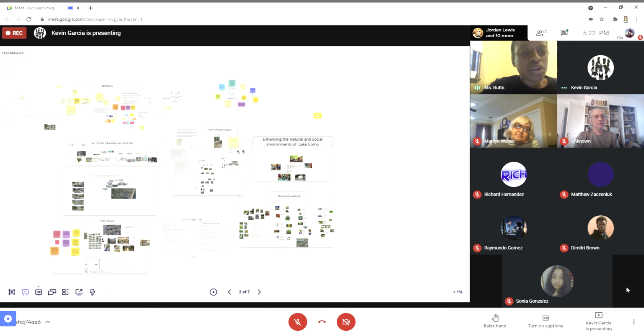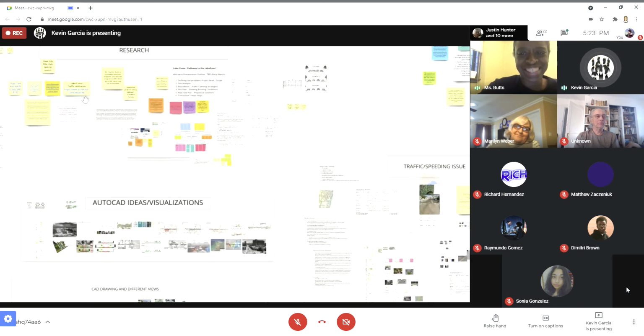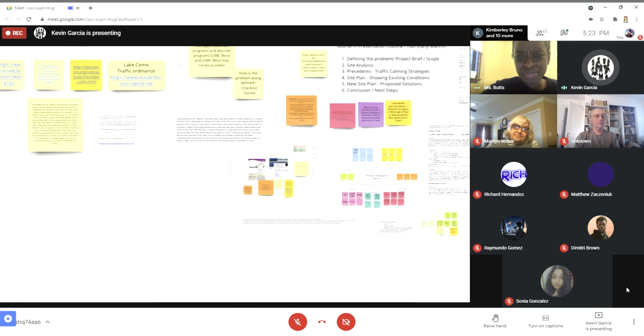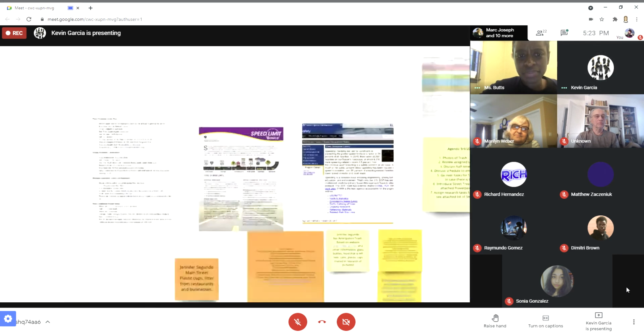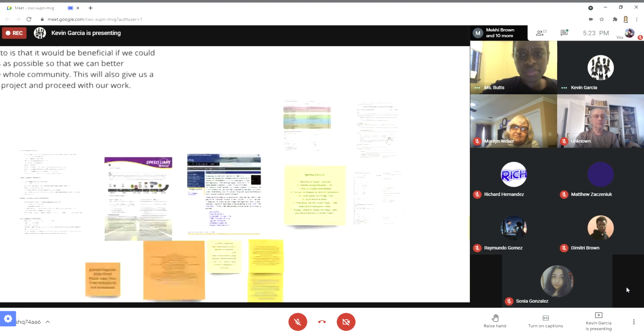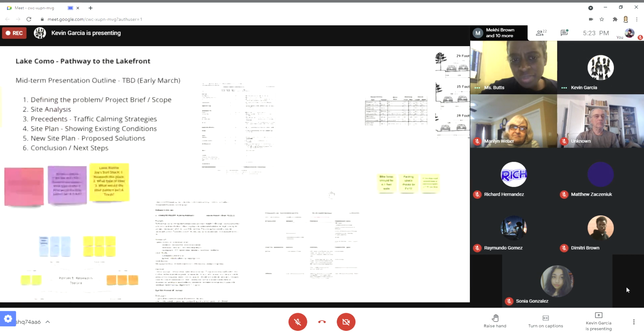You have an area up there called research. Is that where you put all the random sticky notes like mine? Yeah, the random sticky notes we had, the different links we had, and different articles we found online of the traffic, the trees, all of those sort of things. And then we have, of course, our task manager.